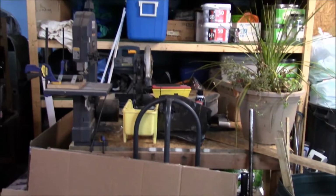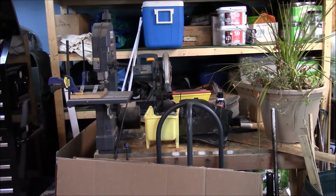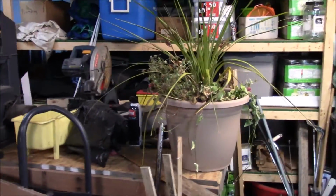I am in my garage, and I gotta clean this mess up. My workbench that you can't even barely see there, that's a portable bench. It's on wheels, so I can move it around, so the chop saw and the bandsaw and all that other stuff on there.